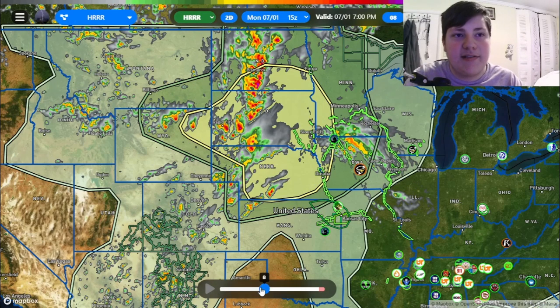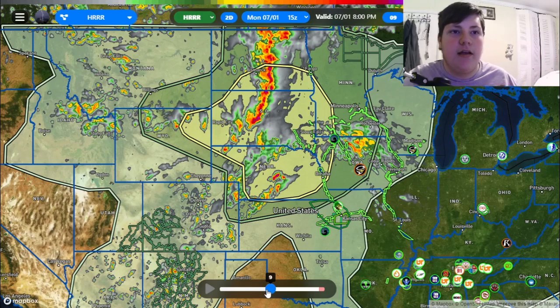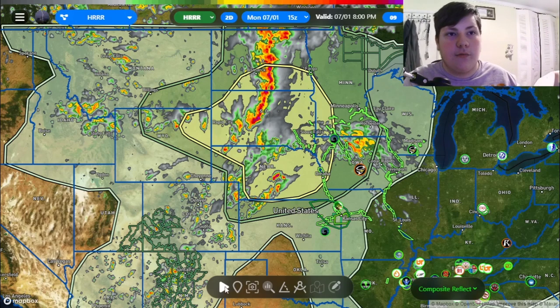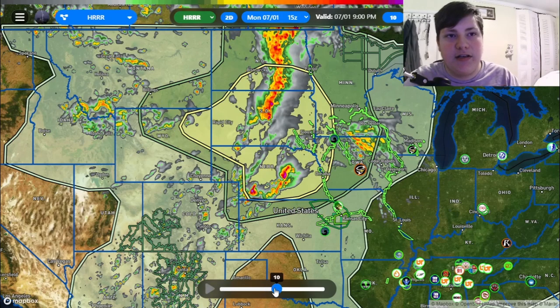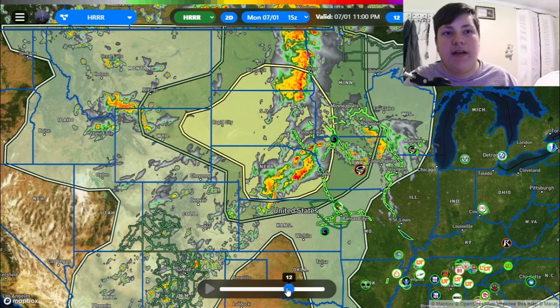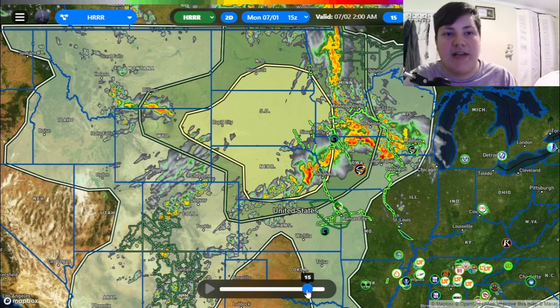You can see by 6, 7, 8 o'clock, you're going to be seeing that big line of storms, portions of North Dakota, South Dakota, right where I'm marking it. It's going to be that line, and that's where you're going to see the main threat for those damaging gusts. And as this continues on through, it gains that intensity before like 10, 11 o'clock Eastern Standard Time. That does kind of die off and lose that intensity.